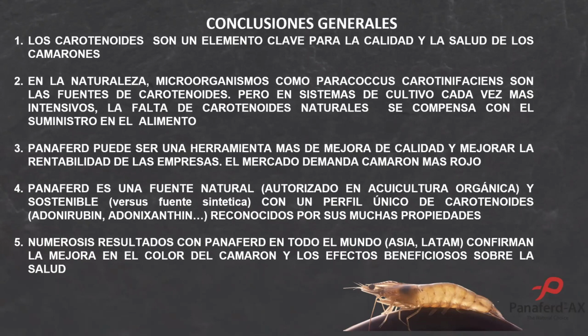And again, right now, there is a tremendous trend for deeper and redder colors for shrimp. This is the case in Europe. This is the case in the US. So if you want to reach a premium segment, color is a key factor.